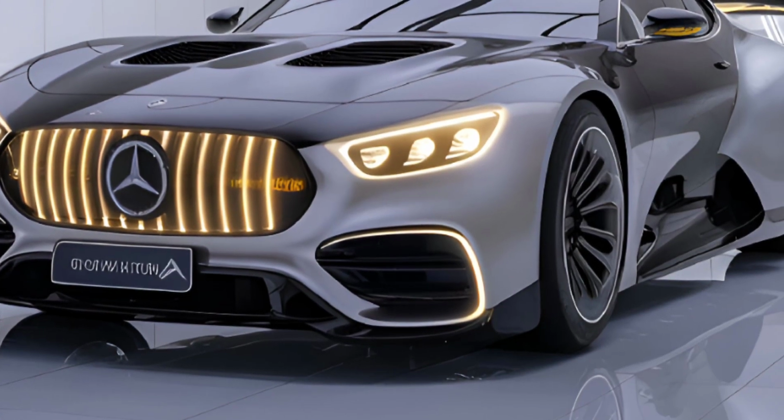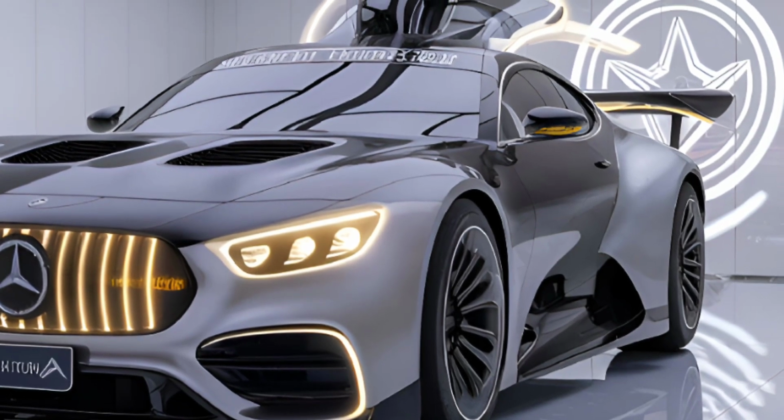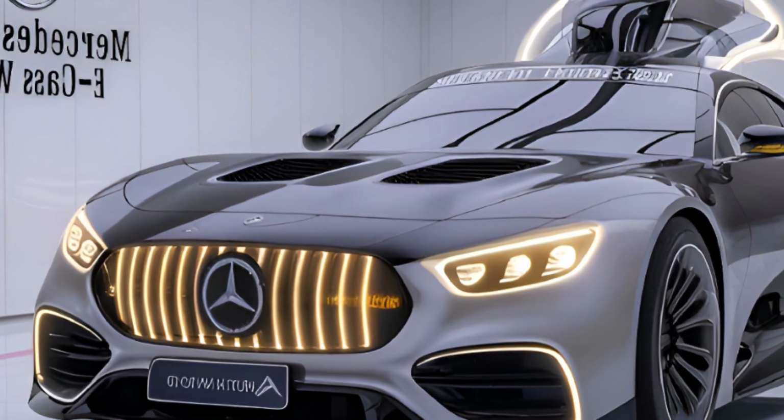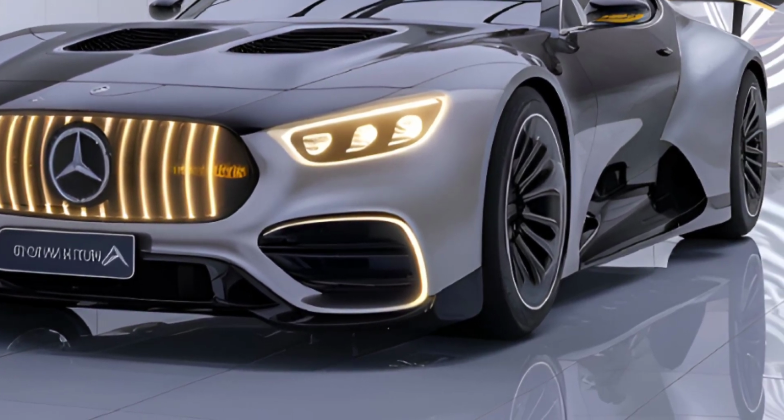In terms of safety, the E-Class comes equipped with a state-of-the-art driver assistance suite, featuring active lane change assist, adaptive cruise control, and a 360-degree camera for enhanced situational awareness.